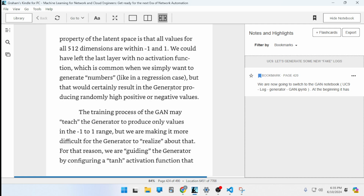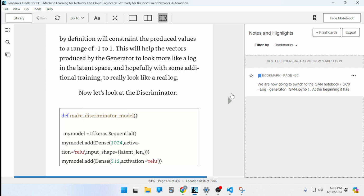But we are making it more difficult for the generator to realize about that. For that reason, we are guiding the generator by configuring a TANH activation function that by definition will constrain the produced values to a range of -1 to 1. This will help the vectors produced by the generator to look more like a log in the latent space, and hopefully with some additional training to really look like a real log.